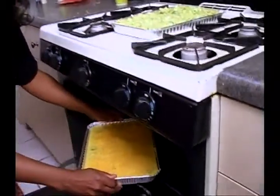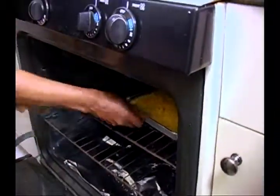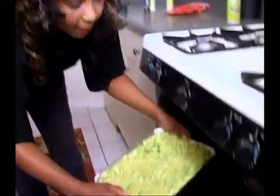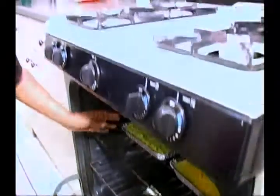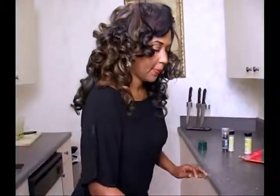And I've got another bit of information for you. If you're baking a lot and you want to keep a clean oven, put a piece of foil down at the bottom of your oven. That way anything that runs over, it'll drip inside there. And that's it. So we're going to check back in about 15 minutes, and we're going to see what's cooking.